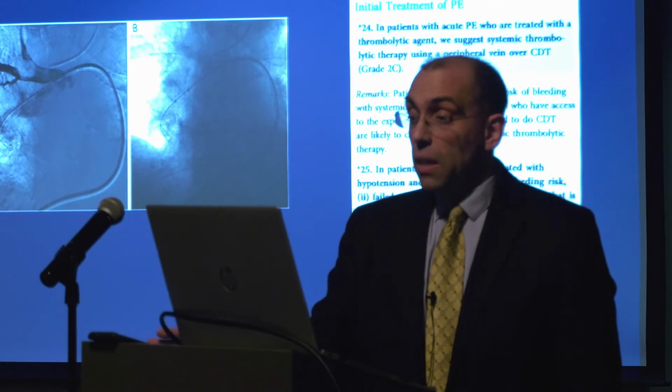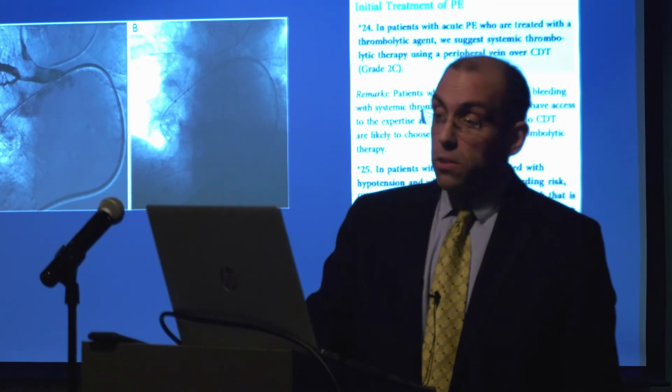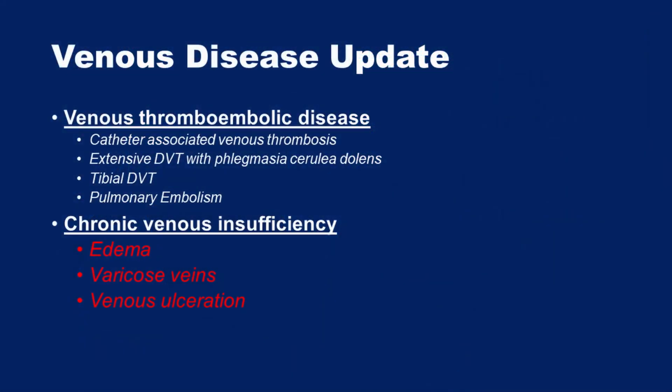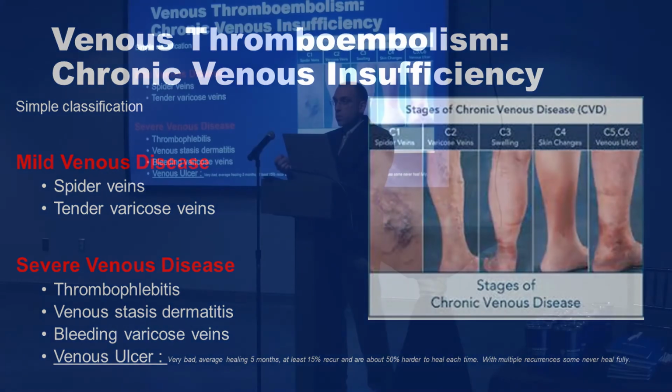On the other end of the spectrum is milder disease, but still a disease that causes a lot of morbidity. This is chronic venous insufficiency. We see lots of patients in the office that have severe varicose veins and more advanced findings like chronic edema and even ulceration. These are clinically classified by something referred to as the CEAP classification. On the mild end of the spectrum, it's just varicose veins. More advanced disease is venous ulcers, painful edema, and post-thrombotic syndrome.